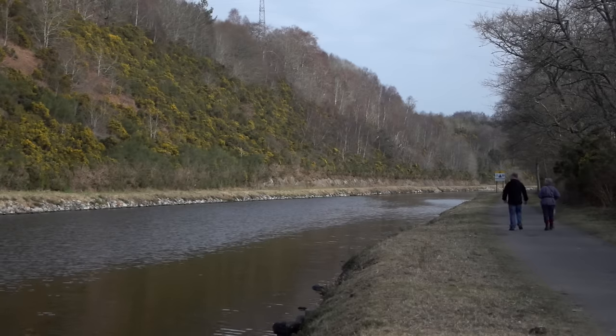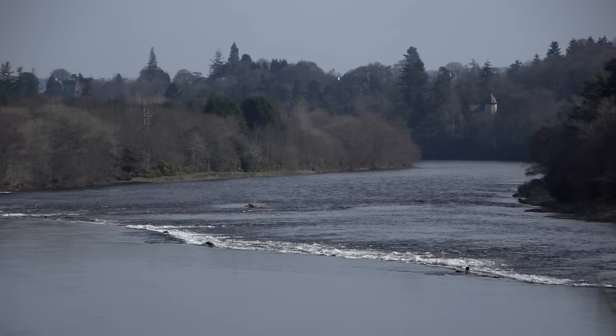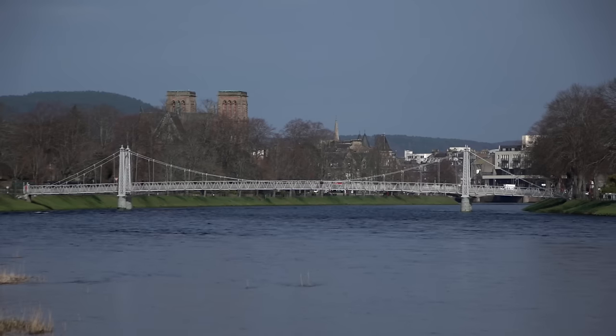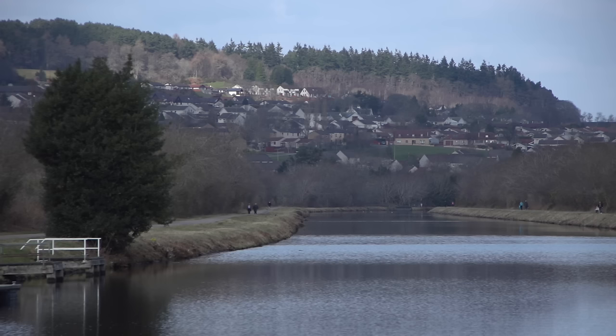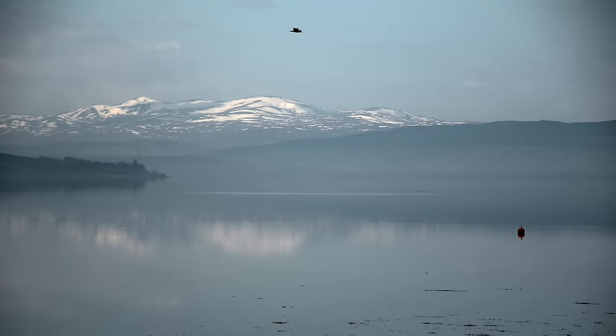Once through Loch Ness, the home stretch takes you back along the canal until you reach Inverness. The River Ness goes through Inverness itself, and it's well worth spending a little time there once you've completed the route. The canal, though, traverses around the edge of the city until it joins with the Beauly Firth, which is the end of the route.